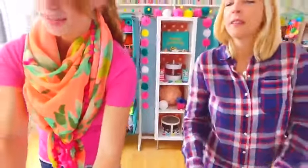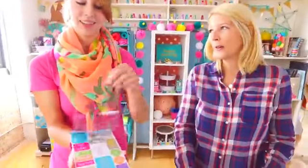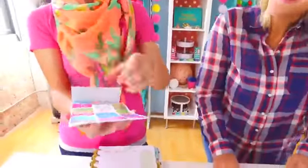And then what I think everyone loves the most is that each collection has different sticker packs.